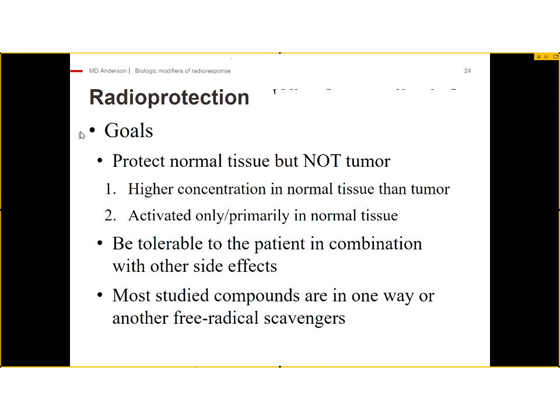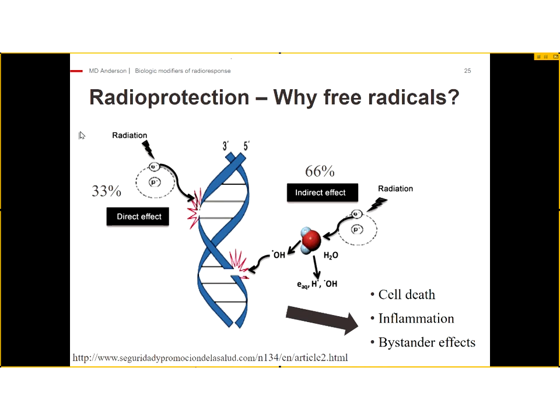Why is that? And again, I hate to simplify things too much. And for the record, I know it's more complicated than this, but from a straightforward model, basically you have direct and indirect effects due to radiation. You have direct effects of ionizing radiation on the DNA itself, leading to a single strand break.